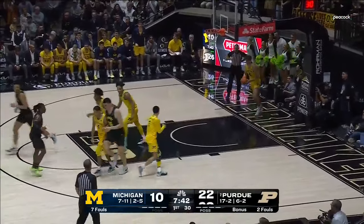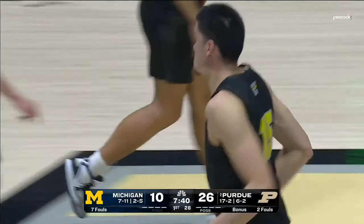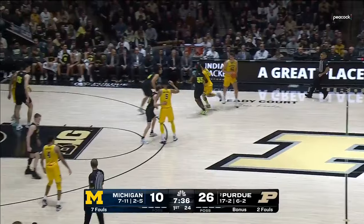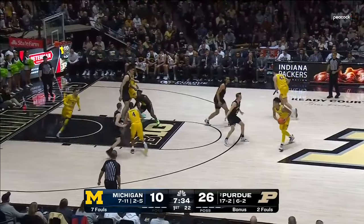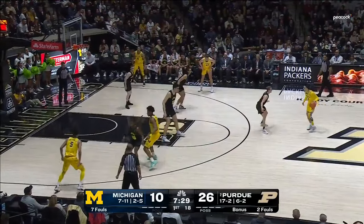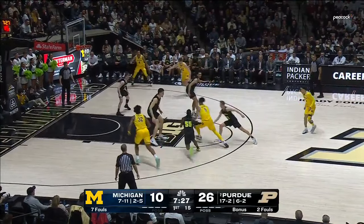That's one way to put an end to the spell. Zach Edey, his first bucket in emphatic fashion. Well, it looks like Terrence Reed's got the defensive board, but Zach Edey just takes it right from him and goes up and tears the rim off. So Purdue extends its largest lead at 16 now.